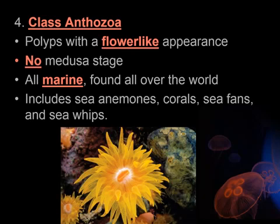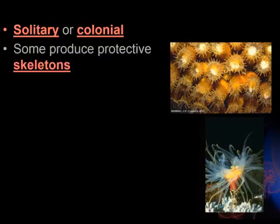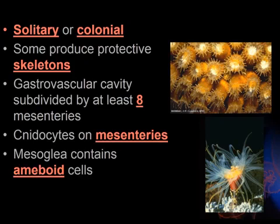So here's a really cool sea anemone. These cnidarians can be solitary or colonial, so they can live in large groups like the coral, or solitary like an anemone. Some of them can produce protective skeletons. The corals are definitely good at that. Their gastrovascular cavity can be divided by at least 8 mesenteries, and a mesentery is just a dividing type of tissue. The cnidocytes are on their mesenteries, and the mesoglea does contain amoeboid cells.